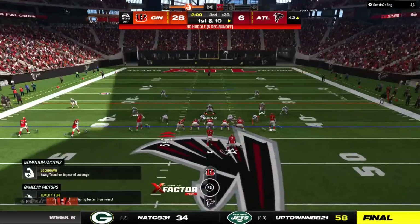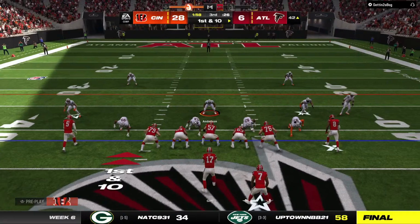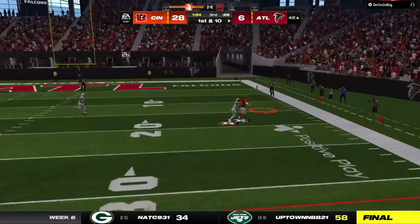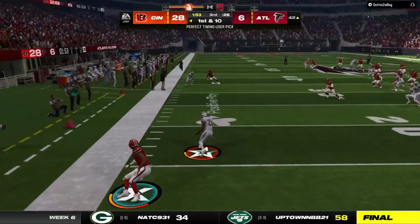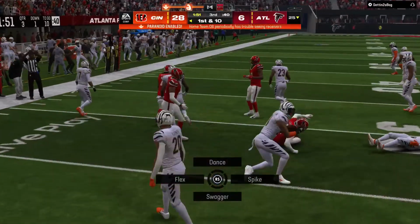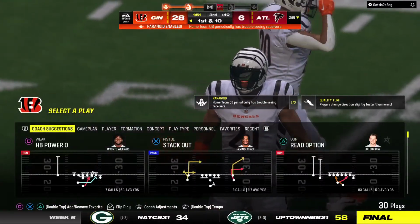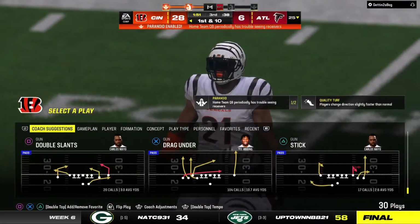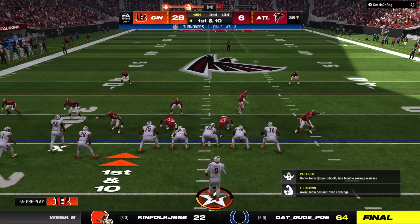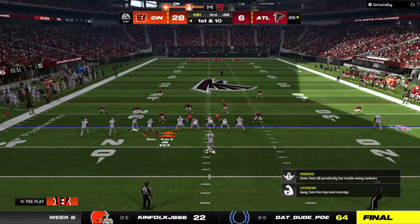Looking to speed things up here, going with some tempo. Now Goff on 1st down. And he's going to be intercepted for the 3rd time thus far. And the Bengals are going to take over once again at their own 25-yard line. That is now 7 interceptions between last week and this week. 3 in this game, 4 a week ago.